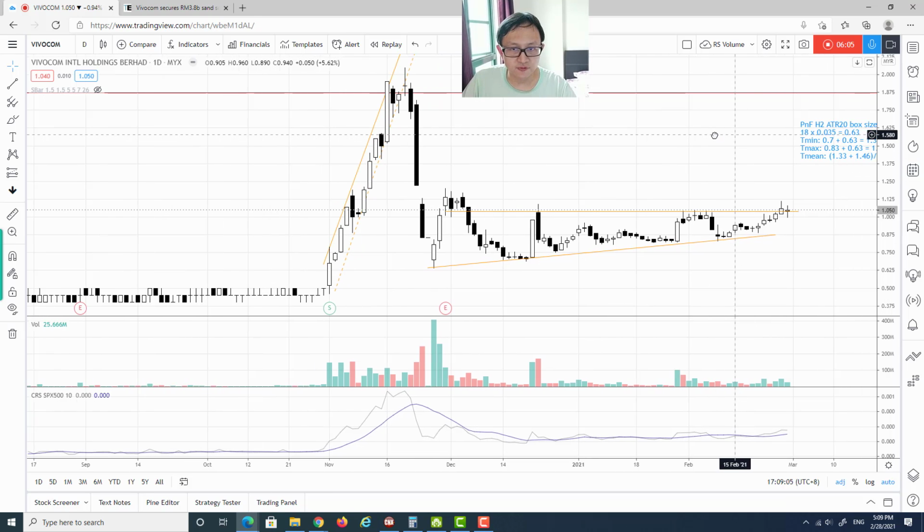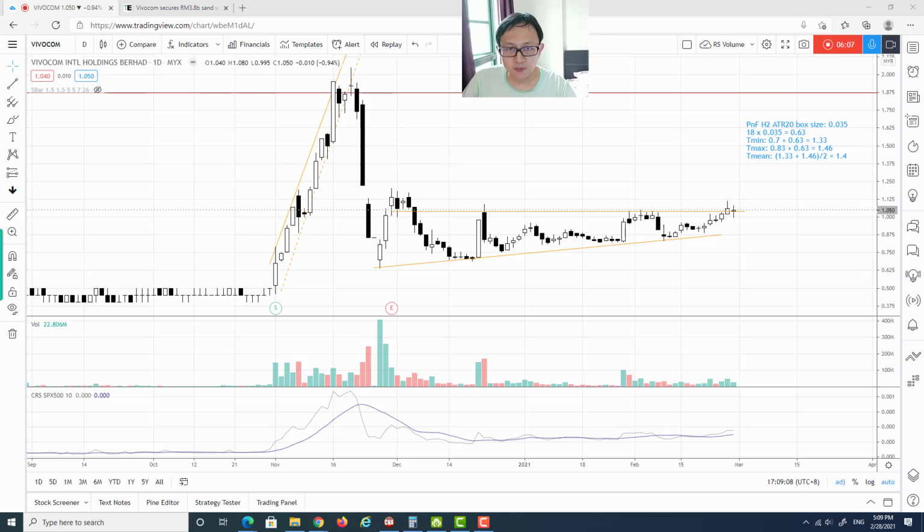All right, so in terms of the potential target, I have calculated based on the point and figure projection. Based on my projection, there is a target of about 1.33 to 1.46. So I just take the mean, which is roughly around 1.4. So that's the first target for the sign of strength rally. I expect a sign of strength rally that can actually come to somewhere around 1.4 before taking some sort of reaction for consolidation or a backup action.